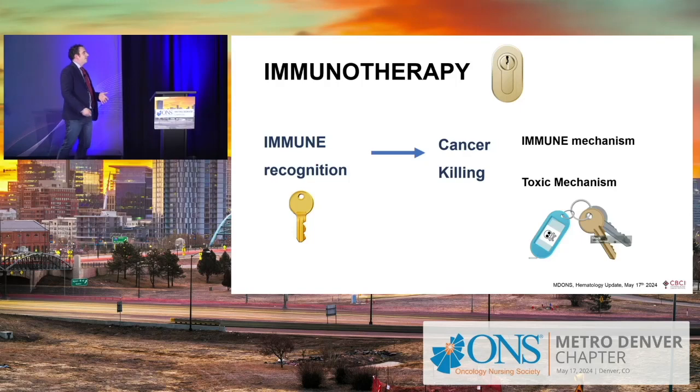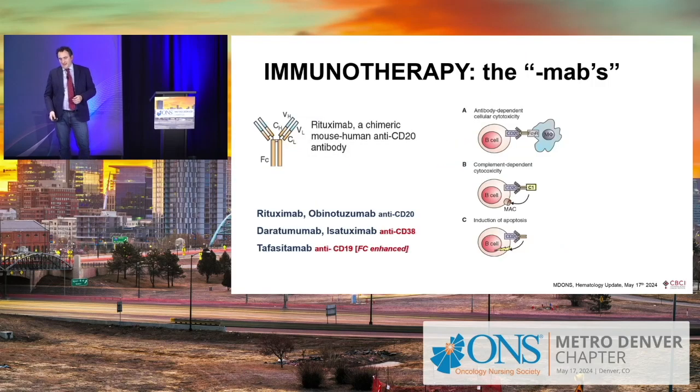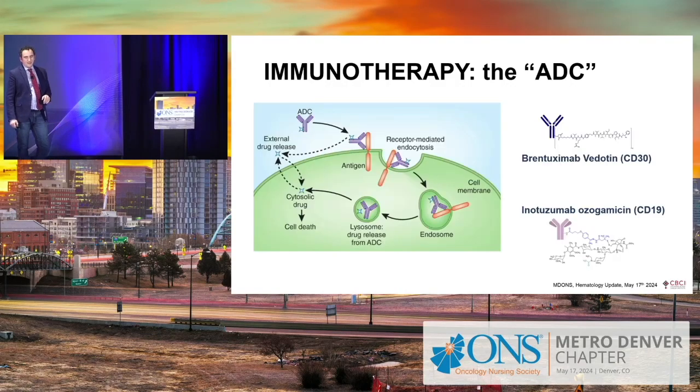Now, immunotherapy, you all know what it is. That means that there is an immune recognition of the target on the tumor, and then there is a killing of the target. The killing of the target can be made by a cell, by a chemo, or by an immune mechanism or a toxic mechanism. Obviously, as you guys know, there are monoclonal antibodies. Right there you have your rituximab, obinutuzumab, daratumumab, tafasitamab. Then there are other forms of antibodies, the ones that have chemotherapy attached to them. We call them antibody-drug conjugates: brentuximab, polatuzumab, inotuzumab.